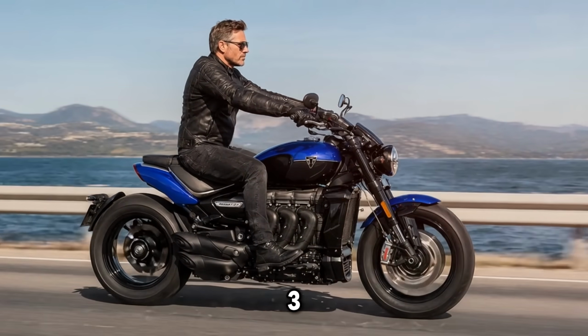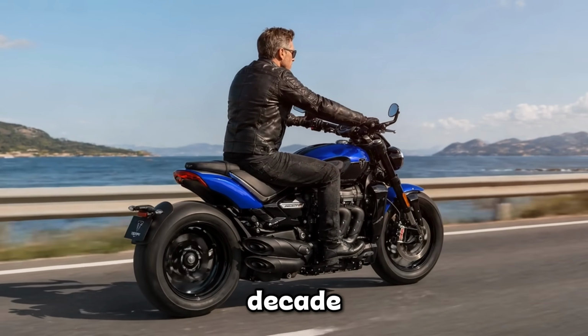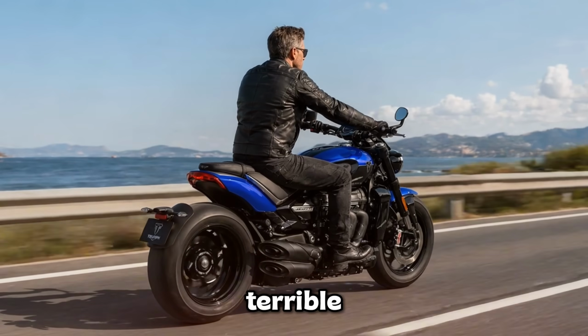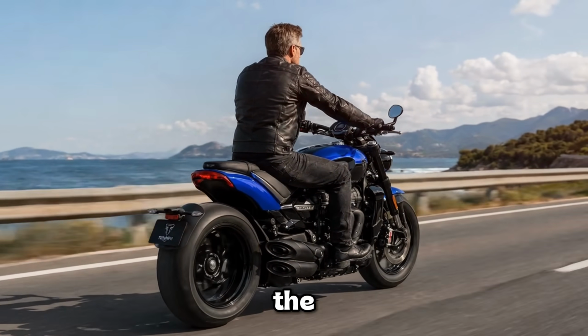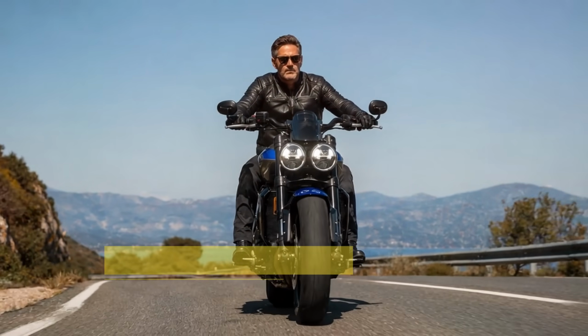The Rocket 3 is the kind of bike you should rent for a weekend, not own for a decade. Spectacular engineering, terrible practicality. The Indian Challenger does cruising better at every price point. Number 2.